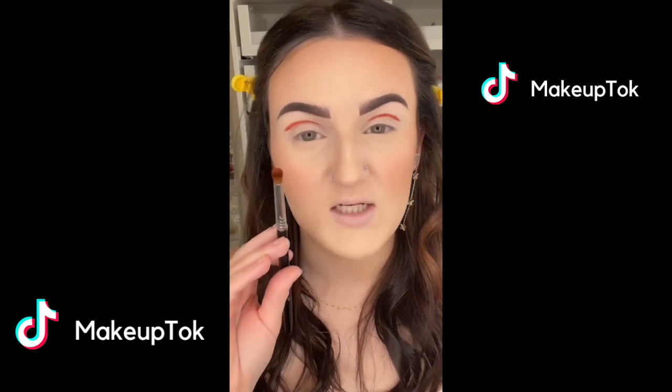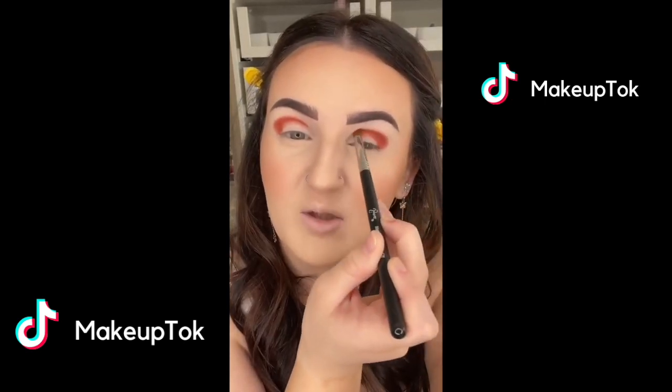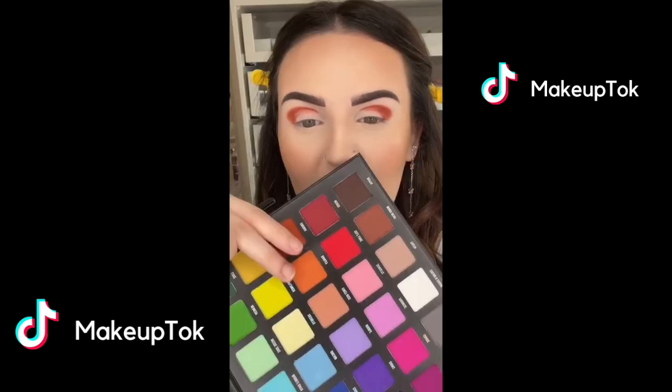I'm not gonna take it out any farther than this, and I'm also not gonna go all the way to the inner corner. Sigma E34 with that same color. Just gonna fill in this blank space here. I'm just ever so slightly blending out these edges. Now we're going to go into this orange shade called Bali, Sigma E27.